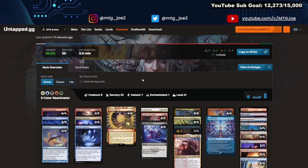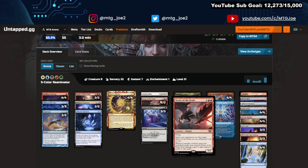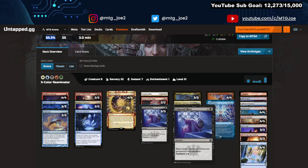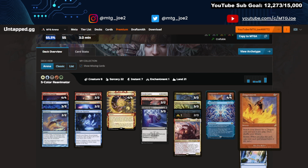We got a return of Dragonstorm, 65%. So this is a combo deck, a combo breaker, another deck that has a reprint now. Terror of the Peaks got reprinted, so if you don't own them, you can get them in the packs. But what you're trying to do with this deck is self-mill. And what you particularly want to self-mill is either Emergent Ultimatum or Dragonstorm.